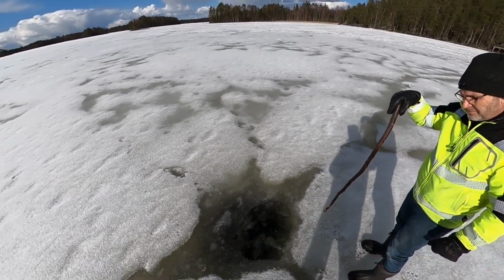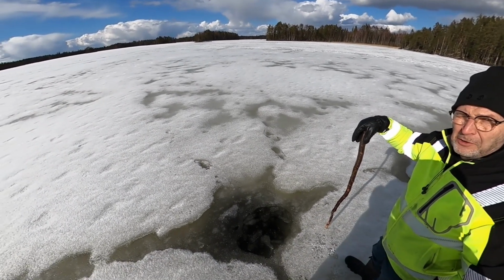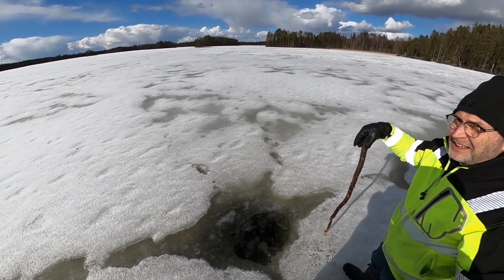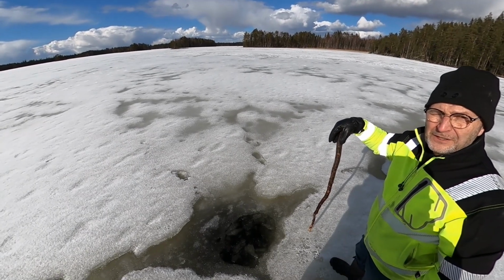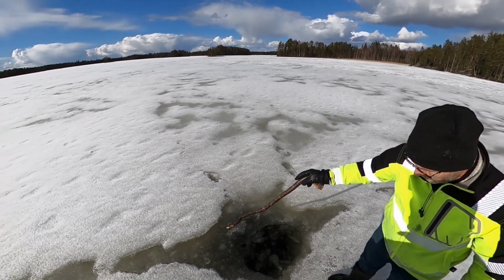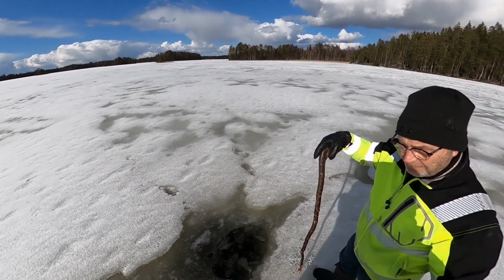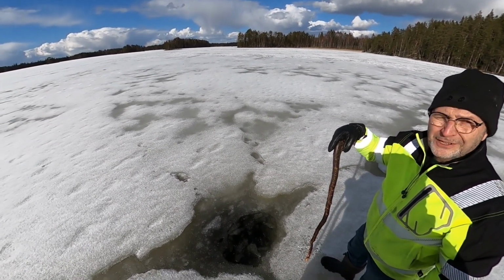So why would there be a hole here? The fishermen drill a hole here, and it's like addiction. They need to get out every day to tease the fish, but I think it goes the other way. Fish sort of teases them. And they make this little small hole like that, and just with a very small fishing rod, sit there for hours.